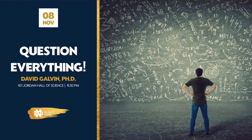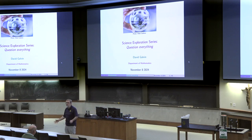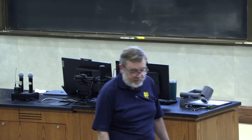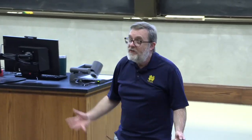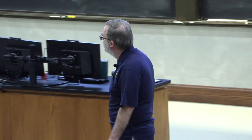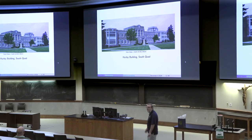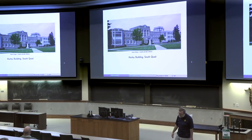Building where my office is. It's the soulless, windowless concrete structure on the edge of campus that looks like it was thrown up overnight in the 1960s. That's not actually true here on the Notre Dame campus, because mathematics is very blessed to be housed in the very beautiful Hurley building, which is located in the center of campus on the South Quad.